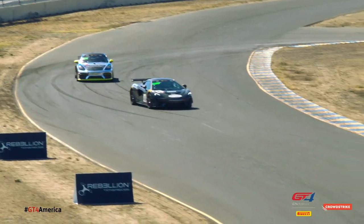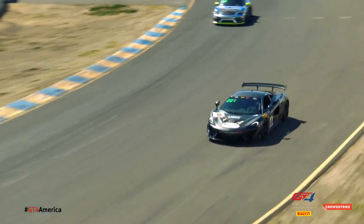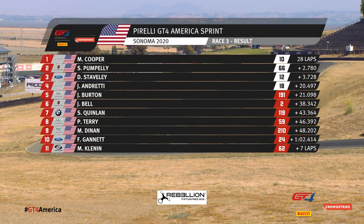I know Spencer's frustrated. He feels that they got all the tools in place to be taking a bit more to Michael right now, but he's on quite the run and they're gonna be tough to beat. Yeah, they are indeed. Get to some other circuits and maybe the Porsche will be a little bit stronger. Let's take a look at the provisional results of the top four all-pro drivers. Cooper over Pompelli, Stavely completing the podium, and Jared Andretti.